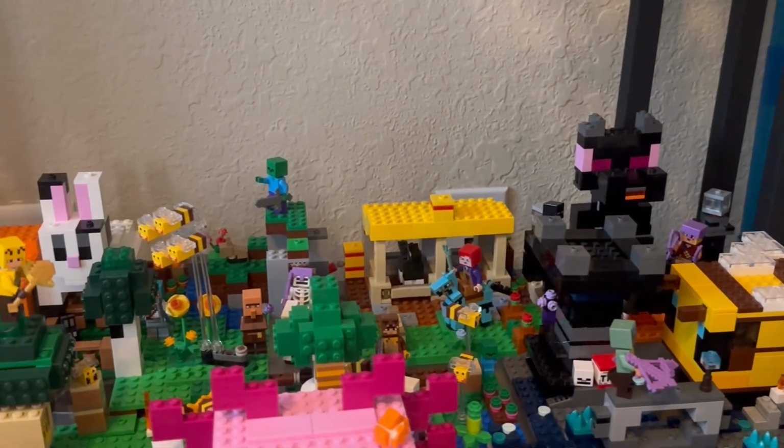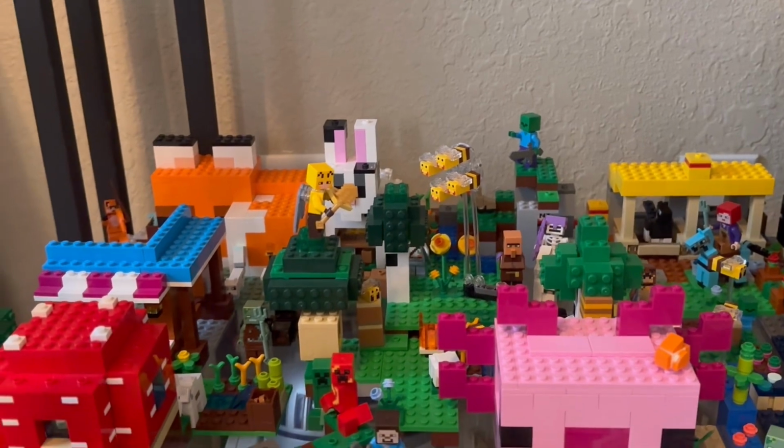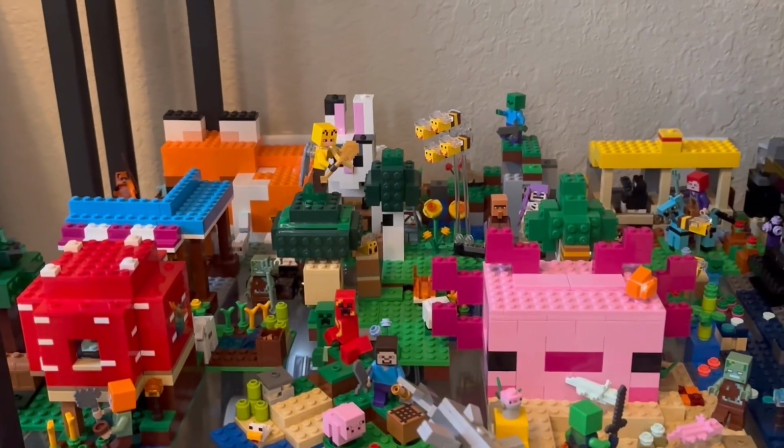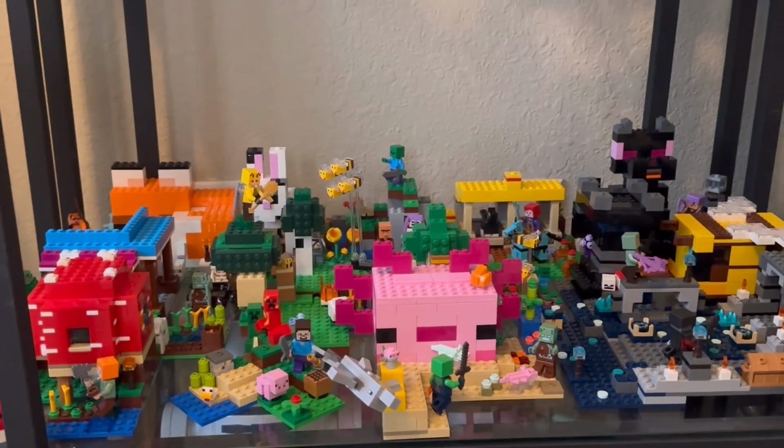And I may or may not revisit LEGO Minecraft in the future, because I do think it is a really cool idea for a theme. With the current price of LEGO, I just couldn't justify continuing to add to this collection. But I do think these sets look really nice displayed together on my shelf.